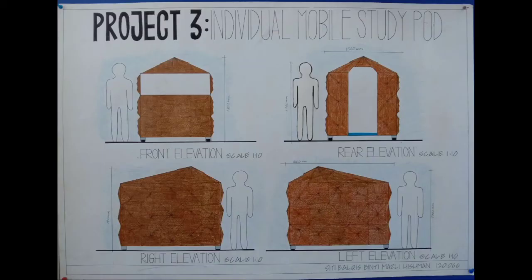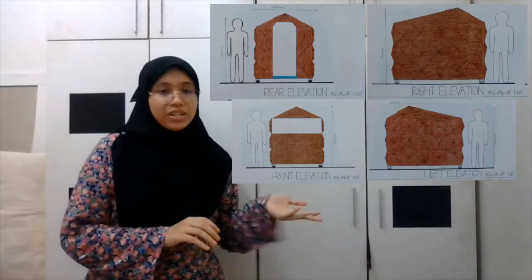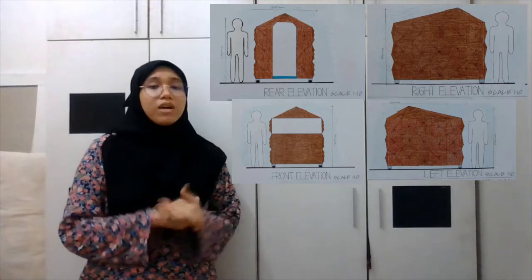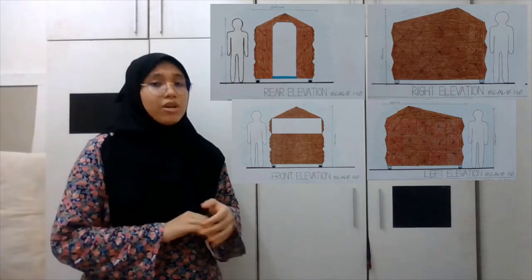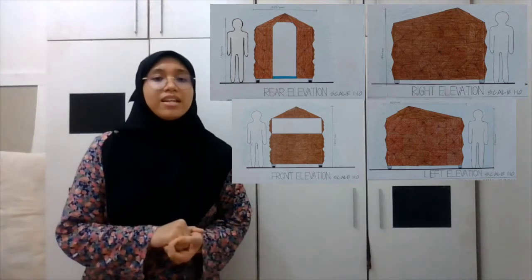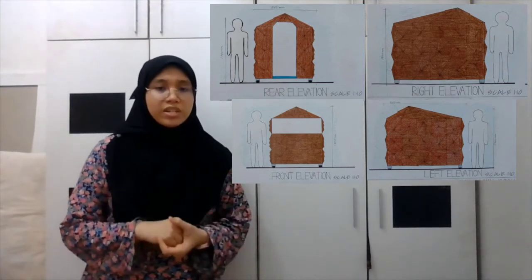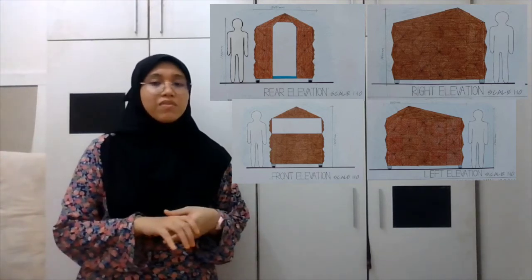So the third board for the elevations, you can see that there are tires underneath it for the mobility and for it to be easy to be moved around. And also there is the human figure, which marks the anthropometric of the studio pod, and this is drawn using the scale of 1 to 10 and including the dimensions. So the height of this studio pod is 1,800 millimeters, and the width of this studio pod is 1,500 millimeters.